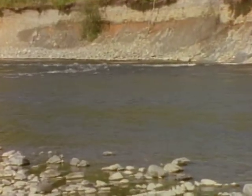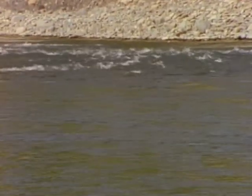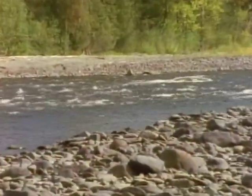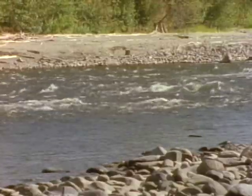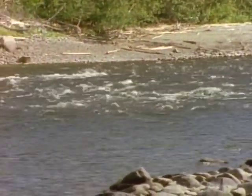It starts downstream here with a long set of rapids. The steelhead have to come up through those, so they'll want to rest in the calmer water above. At the top of Eagle Run is another set of rapids. Another reason why steelhead will rest here until they're ready to continue working their way upstream.